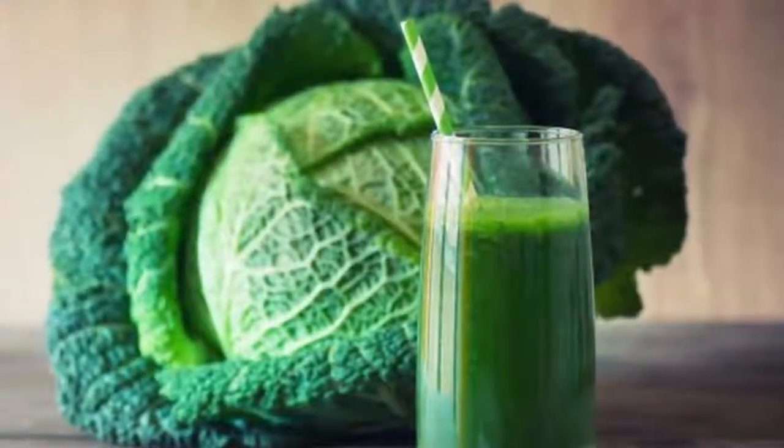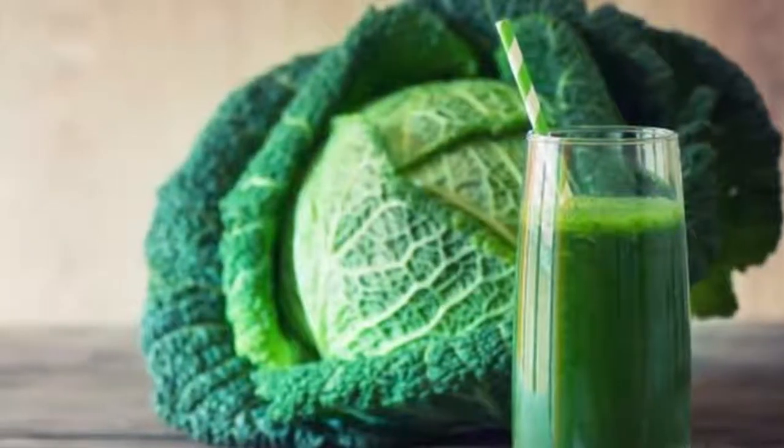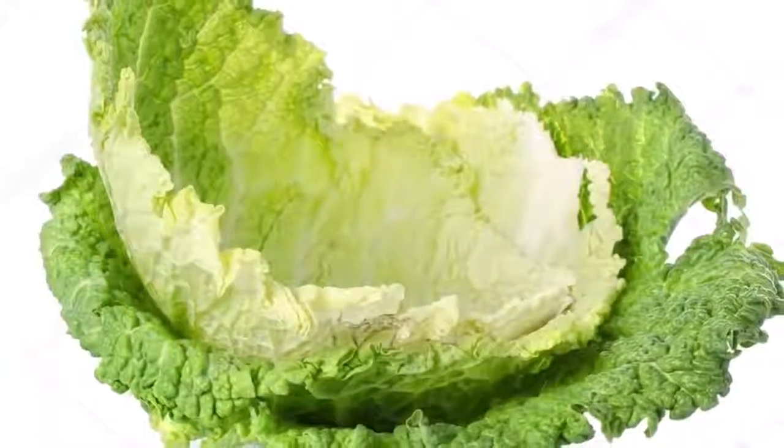Cabbage is a very versatile ingredient. We can eat it in salads, pickles, soup, pies, juices, etc. But what many don't know is that cabbage contains quite a few healthy properties.